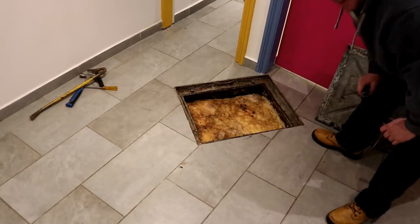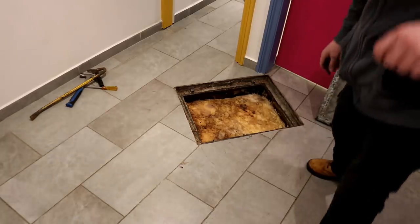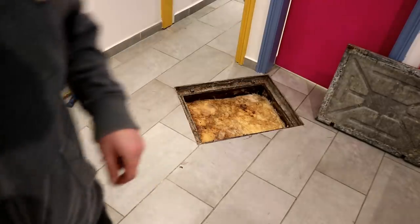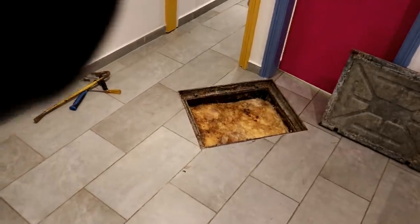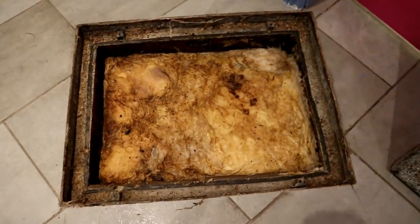Shitberg. Holy. It's not, no, it's not too bad. Fuck. Fucking hell. That's toilet roll. It's been a while since I've seen one as big as this. It's a toilet roll, yeah. Tons and tons of toilet roll just sat on top of each other. Oh my god, man.